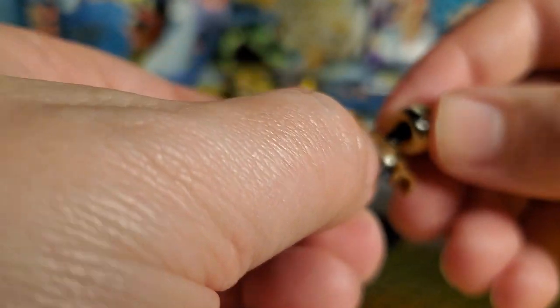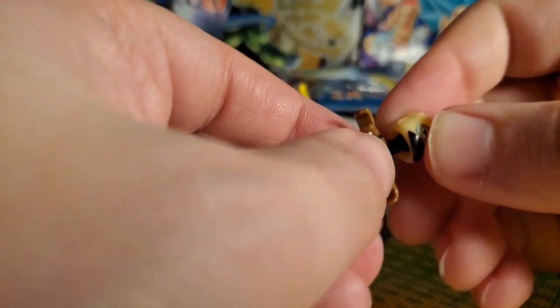Then we've got a ninja. It is kind of funny. It seems like both of these ones, you get one that has armor and one that has none.